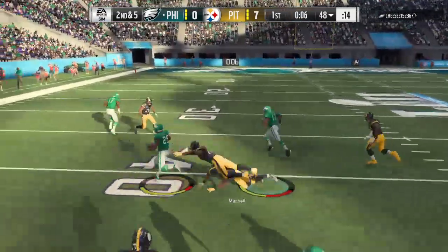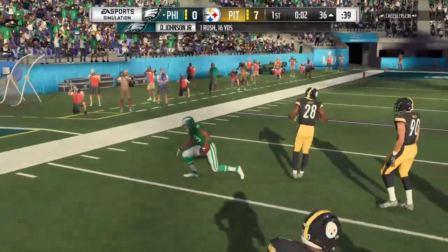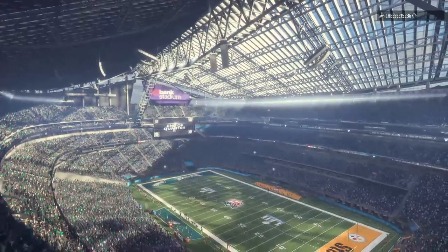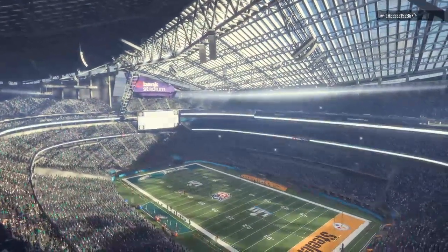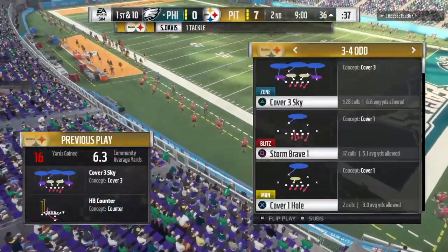Also, if they start to creep up, start to pressure receivers, now you go over the top, take it deep, and now you get some of those big shots downfield. That one good for 16, and the drive will continue. Tremendous blocking by the interior of the offensive line. They didn't just gash him there. They blasted a gaping hole for him to gallop through.